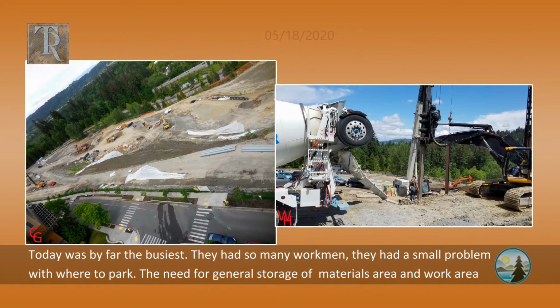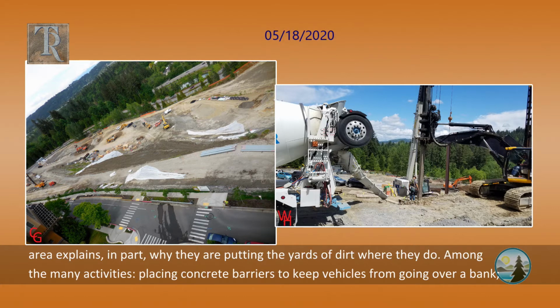Today was by far the busiest. They had so many workmen, they had a small problem with where to park. The need for general storage of materials area and work area explains, in part, why they are putting the yards of dirt where they do.